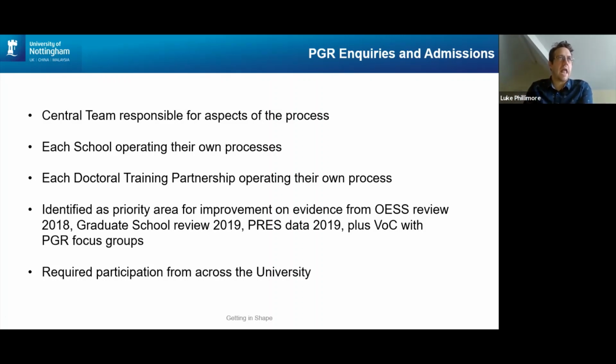And it would be any academic, depending on the research speciality of that person and what that PhD or potential PhD student wants to do. So a really wide range of people. It's not like in our taught processes where each school has an admissions tutor and they basically manage it themselves. It could be anyone within that school. Make it slightly more complicated.